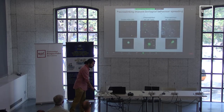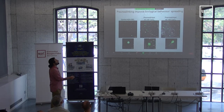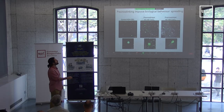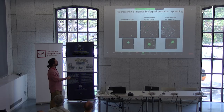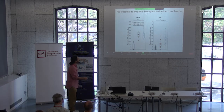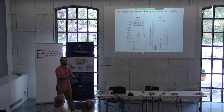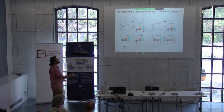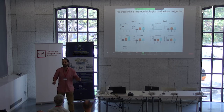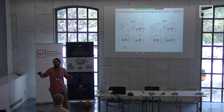And then we already knew that was the case, but we repeated a lot of experiments. This is how the material looks in reflectance microscopy. So you see it's very patchy and disorganized and colloidal, but the cells love it and they spread in the pre-cross-linked much more than the control. Proliferation is enhanced. So cells are spreading, proliferating better in the pre-cross-linked material. And they are migrating. We did a lot of migration study, persistence, mean displacement. Cells move, spread, and proliferate as pre-cross-linking is higher.